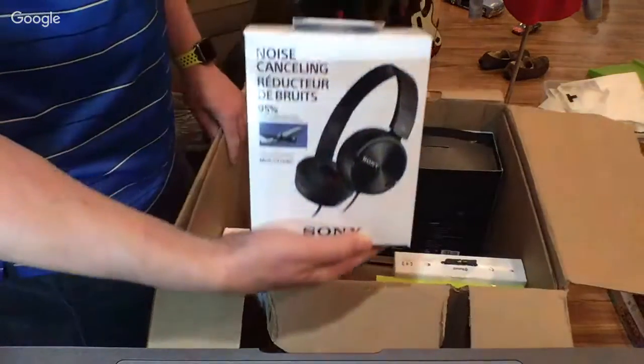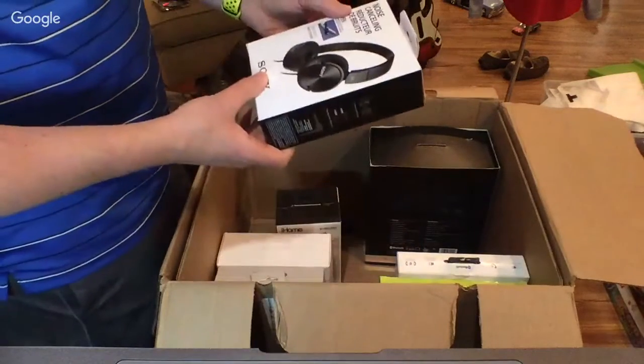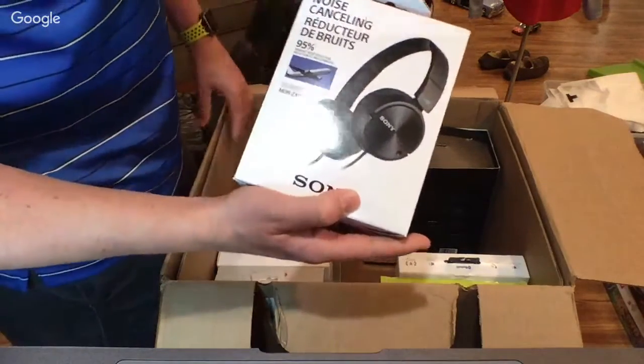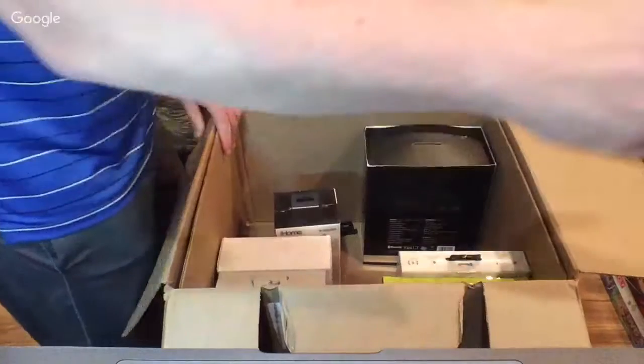Sony headphones, those could be okay. Those are probably about $30 if I remember correctly. MDRs, ZX 1100s. So I'm going to set those over here. So this is my list immediately pile.